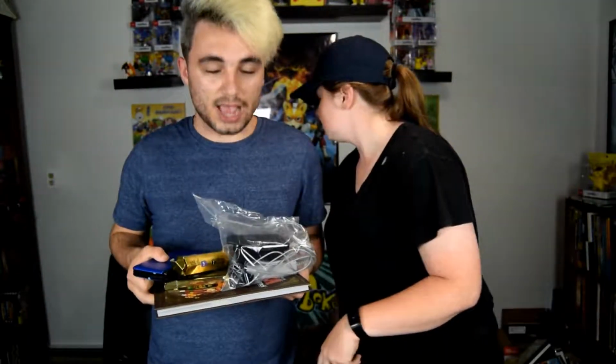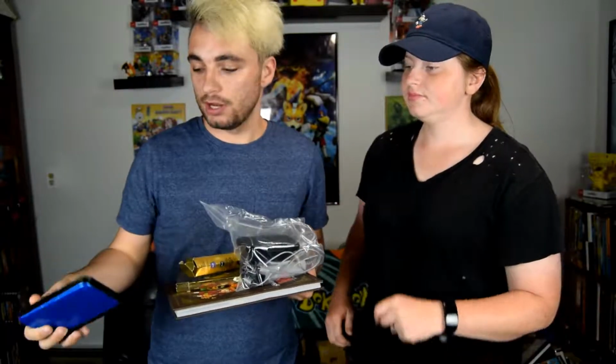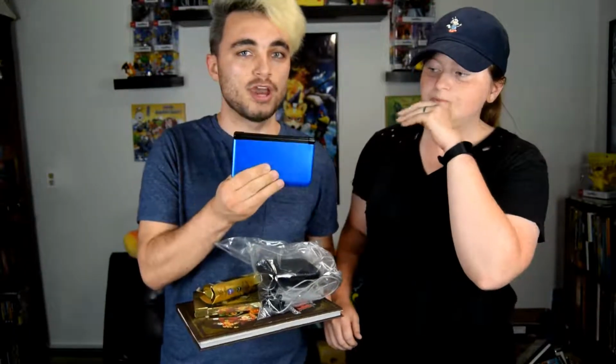So this next thing is actually really dope. We were at a pawn shop, aka Cashland. We managed to find a 3DS XL for only $50. Yeah, this is an amazing steal, so we knew we had to cop it. This thing's in like perfect condition too, if I do point out.